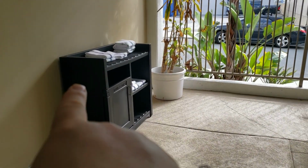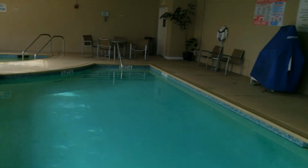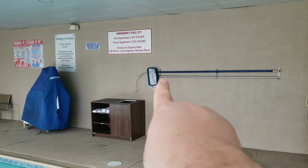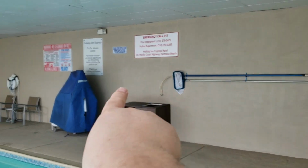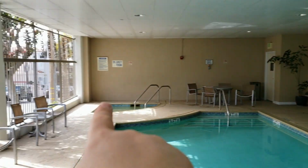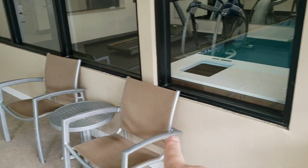All right, so they actually have 2 towel stations. They have towels and towel drops. They have one here, they have one there. They also have a handicap lift, and they have all the stuff to save people and clean the pool while you're here. They've got a seating area. They've got lots and lots of chairs so that you don't feel awkward coming here with your family.